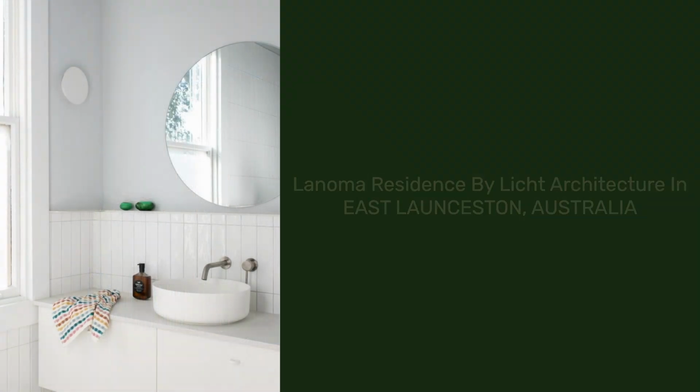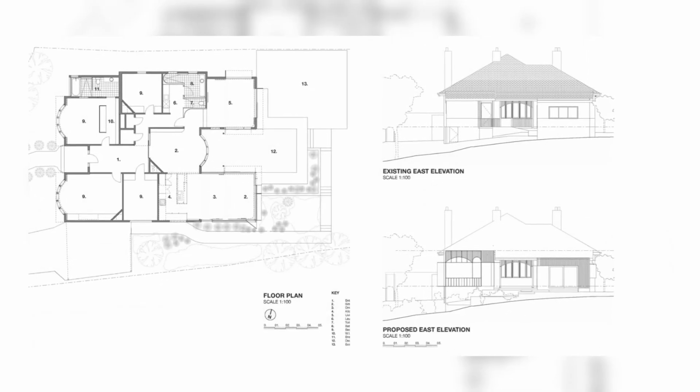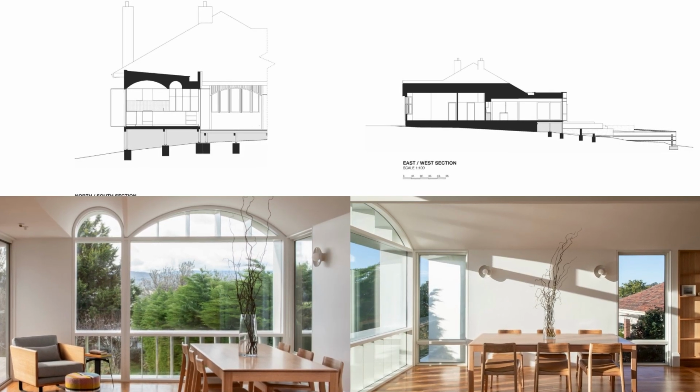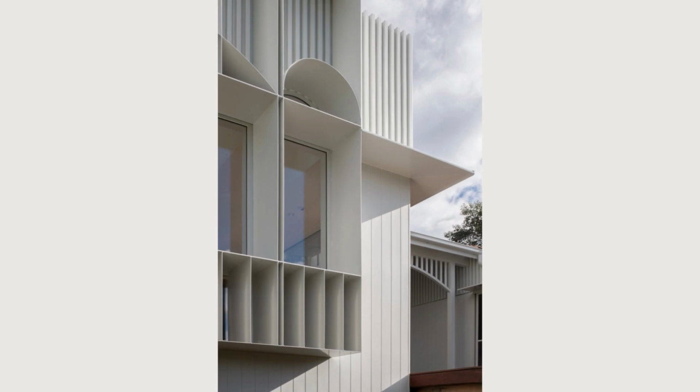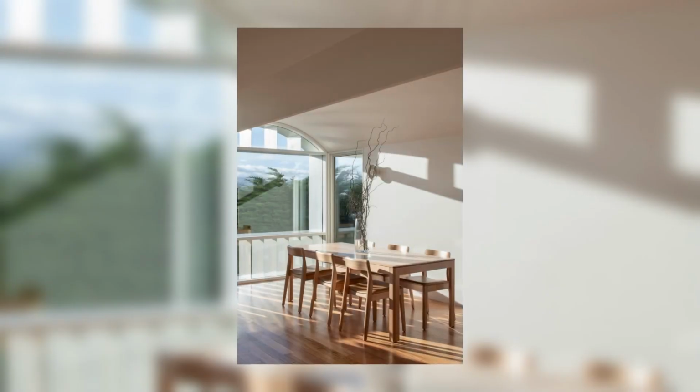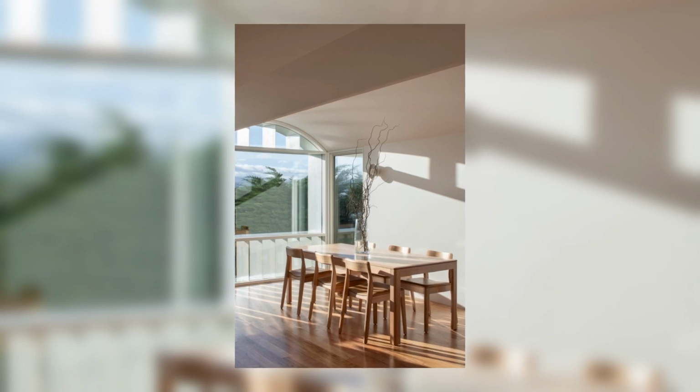The new works draw light deeper into the home and offer multiple places to sit in the sun. A garden and terraced courtyard allows for a soft connection between the inside and outside and subtly negotiates a significant level change between inside and out.